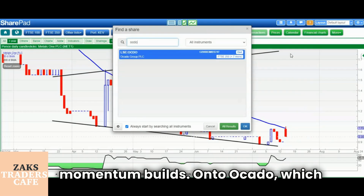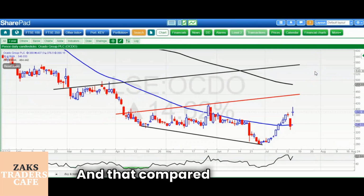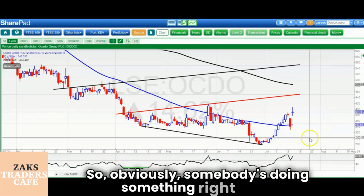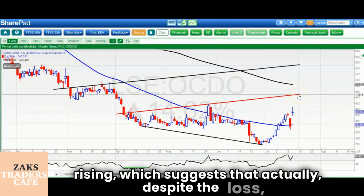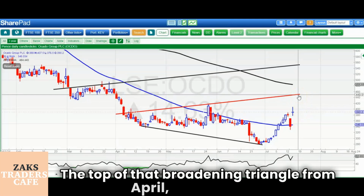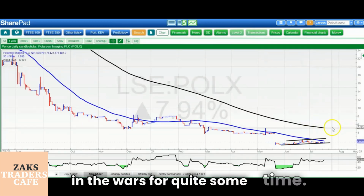On to Ocado, which is not normally the kind of stock that I look at here, but really impressed with the £154 million loss, and that compared to the £2.7 billion market cap. So obviously somebody's doing something right there. We've got a bear trap iron reversal here with the 50-day moving average, which is rising, which suggests that actually, despite the loss, the shares could get up to 450 pence, and the top of that broadening triangle from April, while they're above the floor of the gap there, around £3.67.